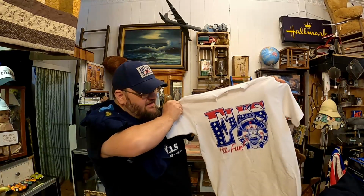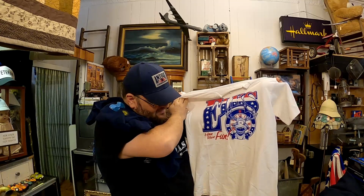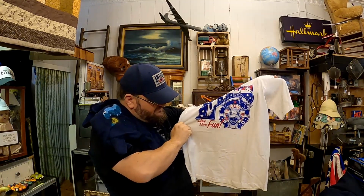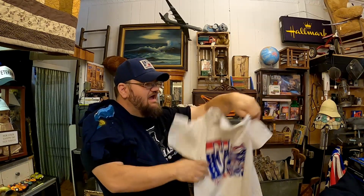Here is an Elks BPOE, Have Fun, Have More Fun. So it's a BPOE, an Elks Lodge t-shirt. I thought it was kind of cool. It is a size medium, so Dusty Graham, Alabama Picker, it ain't going to be fitting you, brother. But if it would, I'd be sending it to you because I know you're a big old Elk.